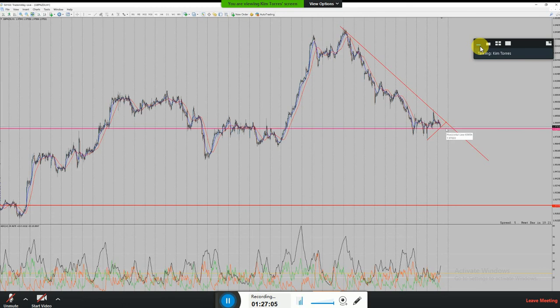So basically, you want to get in after 1.97697. You could round it to 700. So I'll round it off to 1.97700. That would be the entry for me. And my TP will be right here. TP would be 1.96885. Okay? That's TP1.